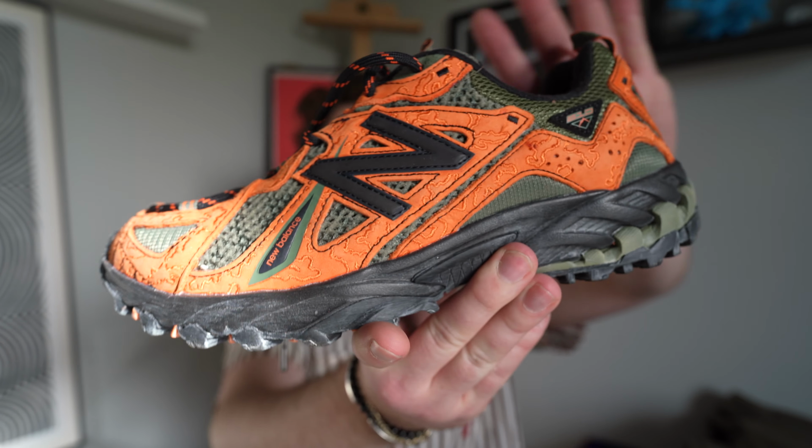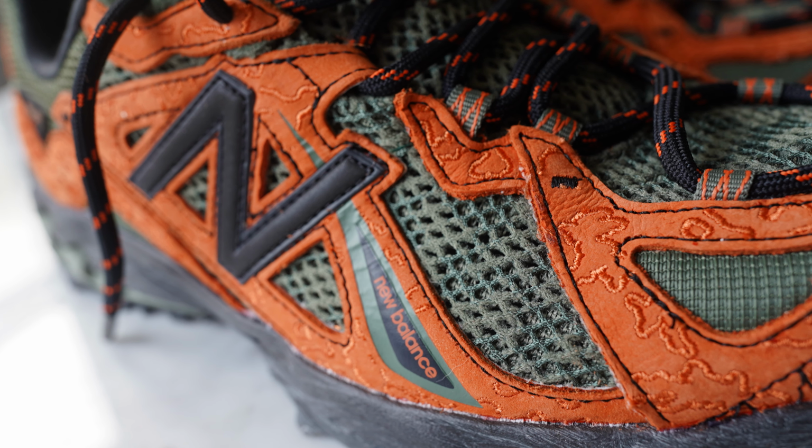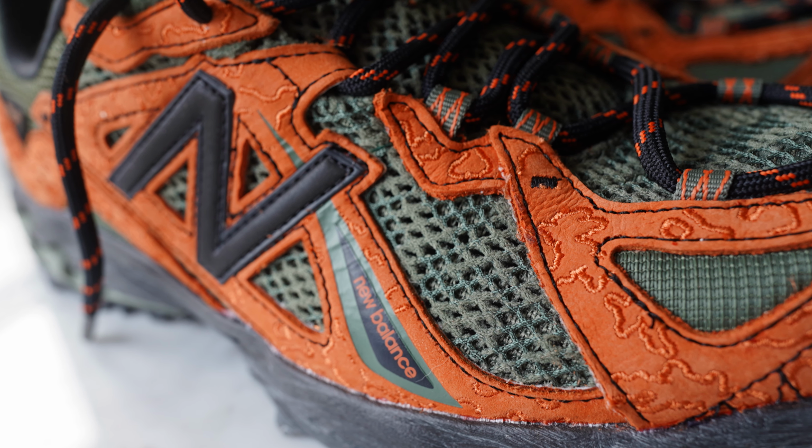He's extremely well known within the Chicago community. As far as male Chicago fashion designers, I would go in this order: Virgil, Kanye, Don C, Joe Freshgoods. He's a hugely important person in the streetwear community. I love just the 90s vibe of these. I love if you look on the toe box, it's got a camo-esque look. I don't know what I'm gonna pair these with yet, but I was just really excited to get them.